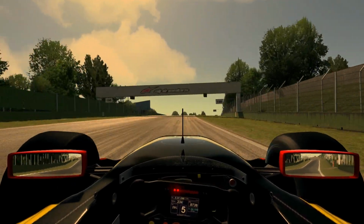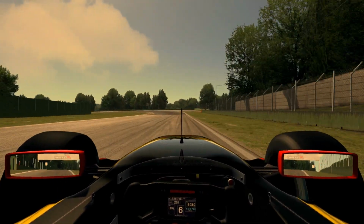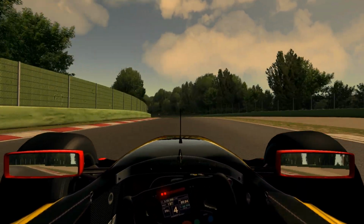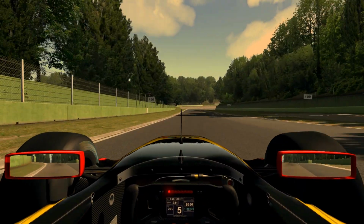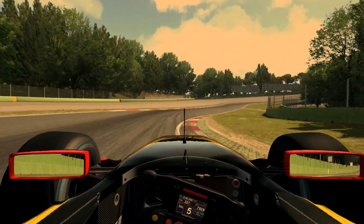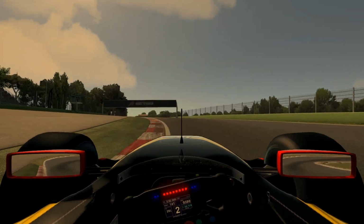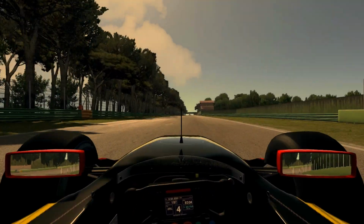Now, being on a G27, obviously it's not the most ultimate in terms of force feedback and feel. There are better wheels out there. I know that. You guys all know that, I expect as well. But nevertheless, even for the G27, which is arguably now a lower end wheel, it works very, very well.